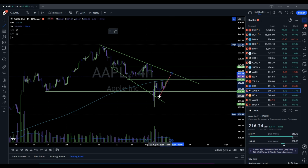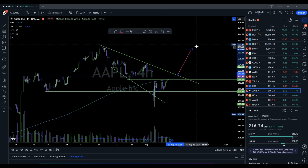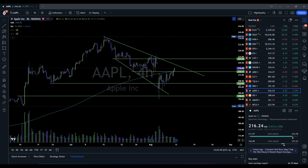That would signal, if we do get a full pattern completion of this broadening wedge, for price to reach up towards new all-time highs, first needing to get above 234.46 though. And then we'll have some resistance at 222.58 as well. But that's all the bullish scenario.